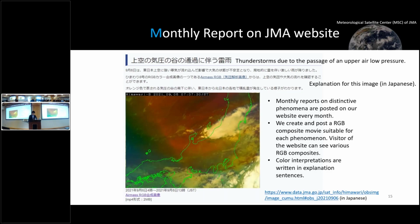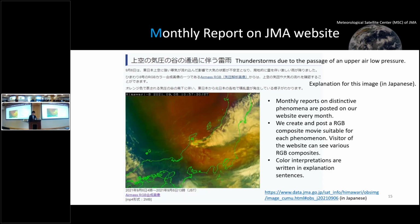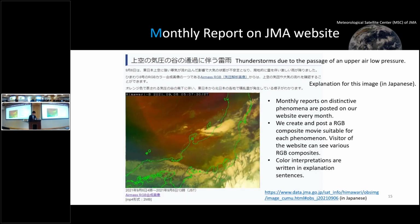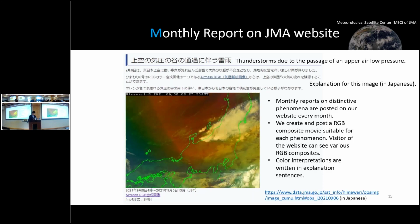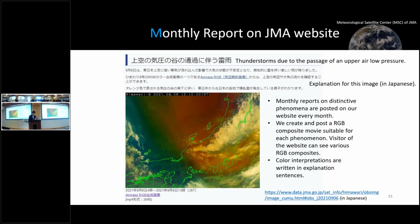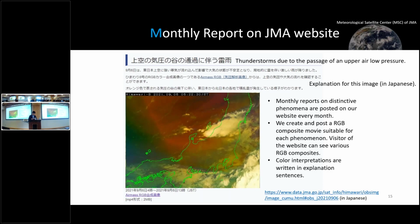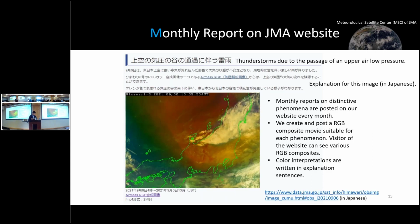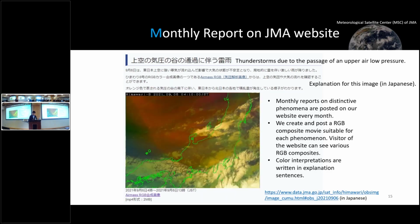As you can see, the orange area, which describes a trough of pressure, is moving southward, and cumulonimbus clouds are forming along it at the same time. Like this, we choose phenomena which non-meteorological people can easily understand and come up with RGB composites every month.